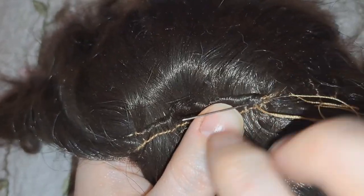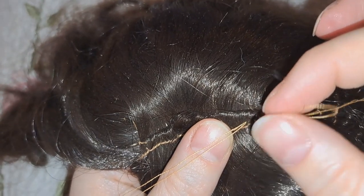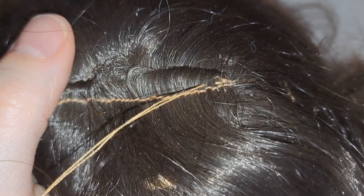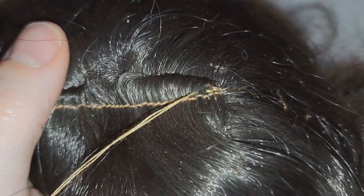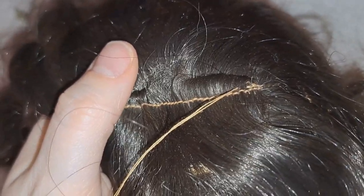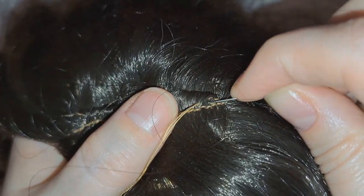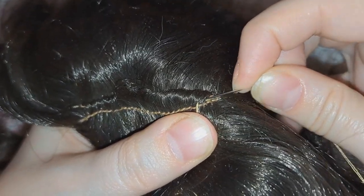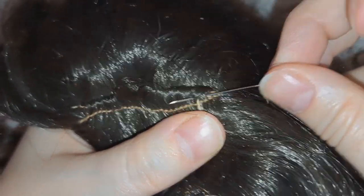So this is what's going to happen. I'm essentially doing a back stitch. So as you can see, this is my stitch. And I'm going to continue to put my thread underneath one and come up underneath the next one.